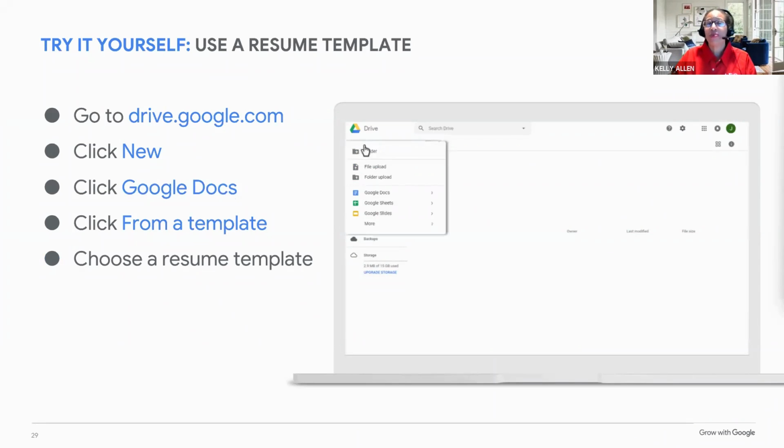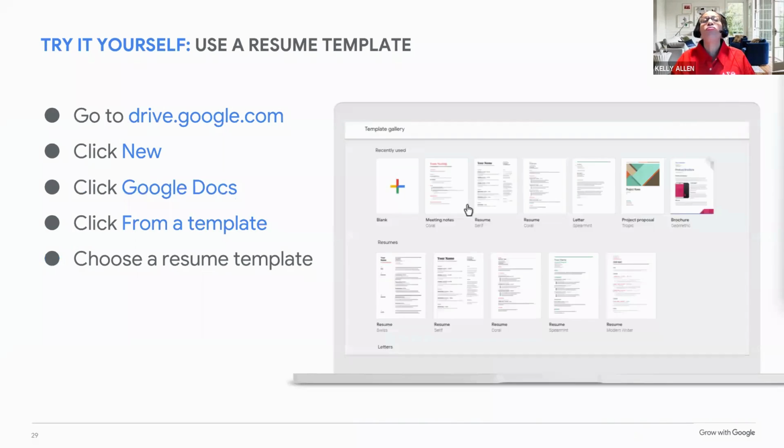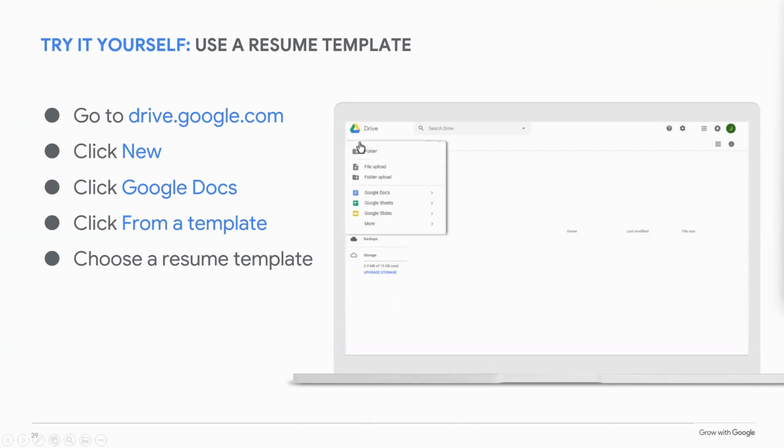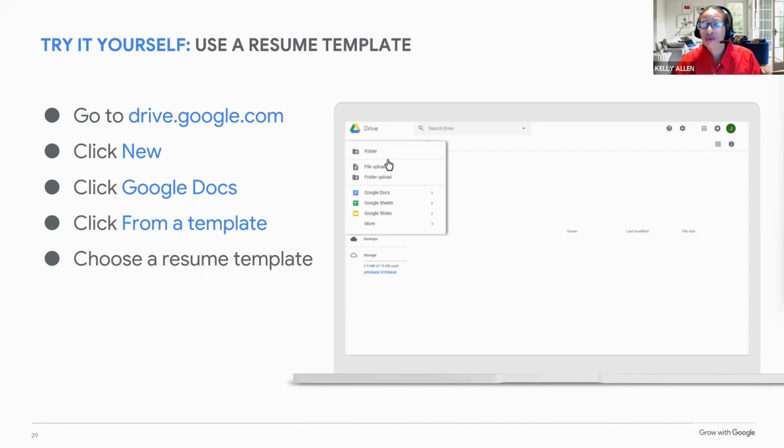So to access these templates, we're going to go back to our Google Drive. So let's go to our Google Drive. We're going to click New, Google Docs, and then from a template. So again, we're going to click on New, Google Docs, from a template, and then you're going to choose a resume template. Now you can rename your template so that you can find it a little bit easier. So feel free to try out these steps now if you have your Google account open, and then next we'll go through the steps to customize it together.